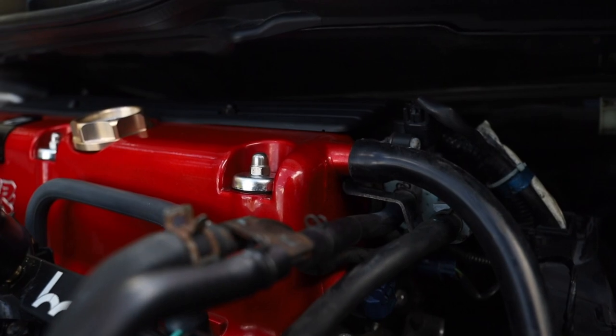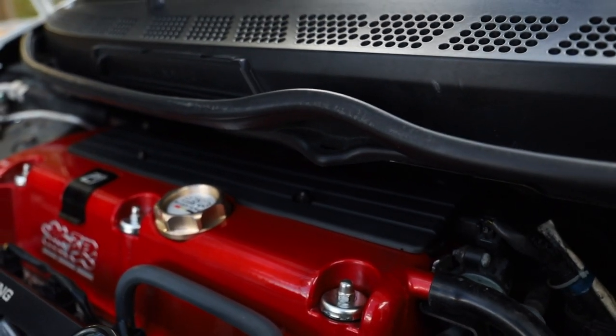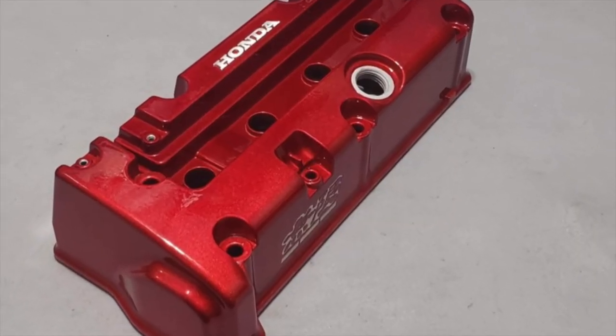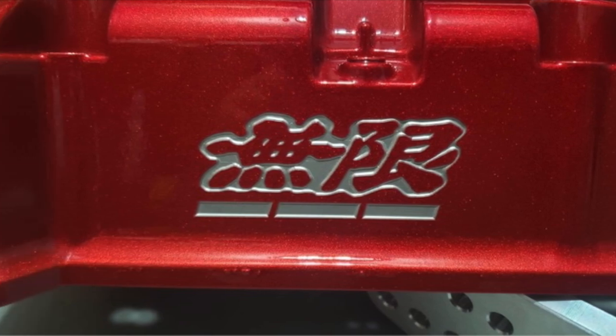So he's mainly known for powder coating this stuff. So I got mine powder coated in candy red. As you guys can see, I also have a Mugen engraving in it. Unfortunately, he doesn't do this stuff yet. He doesn't do the engraving yet because something happened with whoever was doing it for him. I actually have one of the last ones that he ever engraved. So big shout out to him, and I'm thankful to have that.